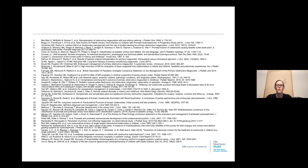So for POM, you said that they can resolve spontaneously during the first year. Then if no UTI and function over 40%, just observe. And that's true. I think you can observe many of these, and that's what the literature has shown too. Between 70 and 80% of these patients can be observed. They can be followed by ultrasound as long as they don't have complications.